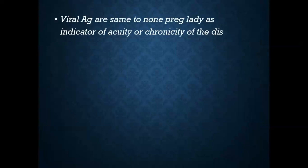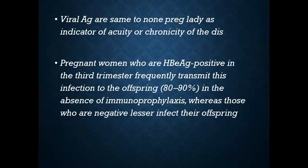Viral antigens are the same in diagnosis as in a non-pregnant lady, and they are the indicators for acuity or chronicity of the disease. So in the non-pregnant state, as we mentioned, we can send for hepatitis viral antigens and antibodies to know if it is acute or chronic. So it is the same investigation sent in pregnancy.